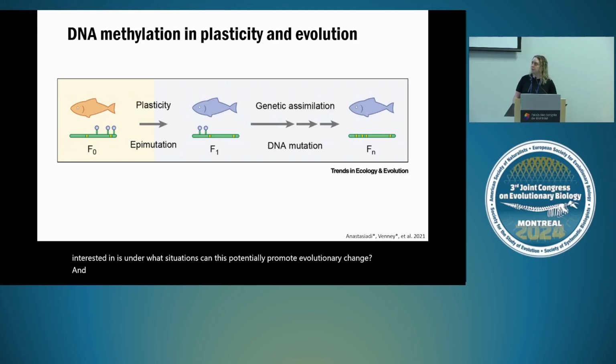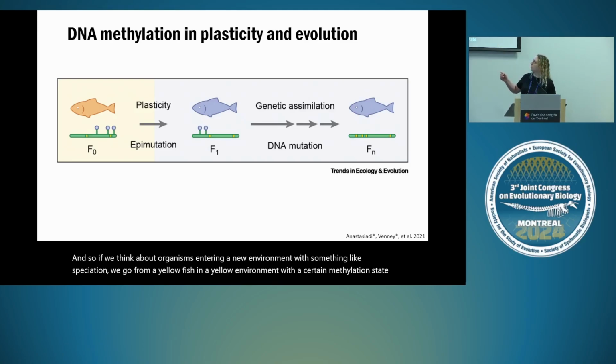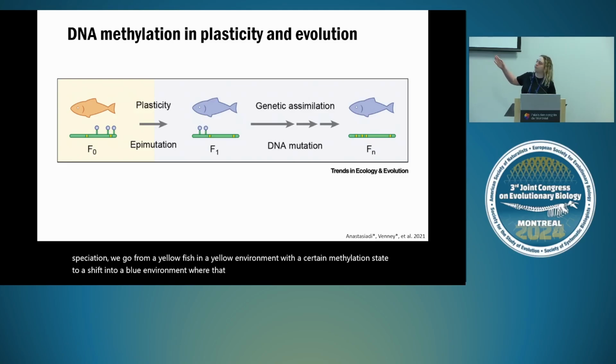If we think about organisms entering a new environment, something like speciation, we go from a yellow fish in a yellow environment with a certain methylation state to a shift into a blue environment where that fish turns blue. It's actually funny because this really aligns with Sebastian's talk. If you were in the epigenetic symposium, he literally showed this. So it's kind of funny. This can be associated with a change in methylation state.